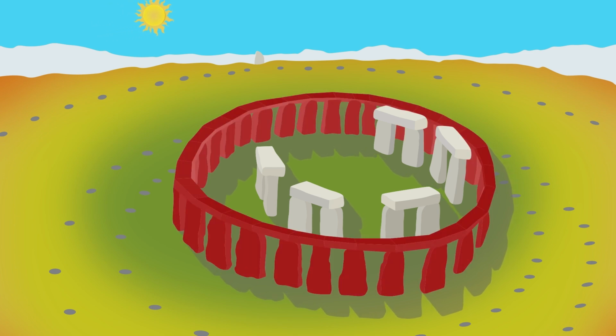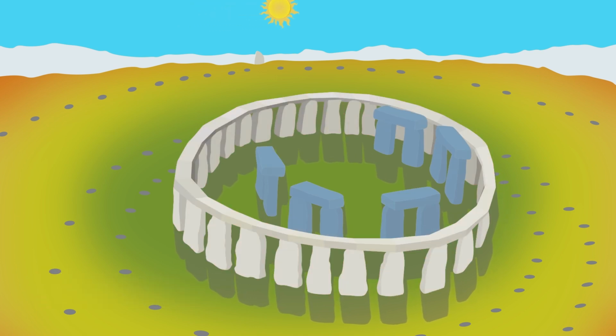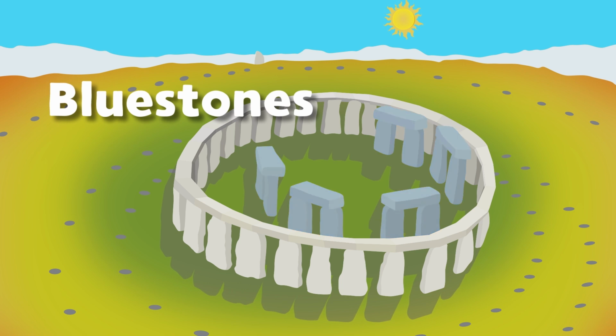Rows of standing stones that are large. These stones are known as sarsens and look like they are in charge. Inside the circle is another set of smaller stones arranged in a double arc known as blue stones.